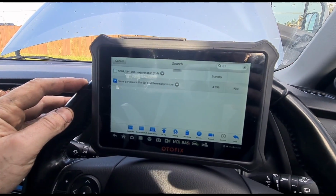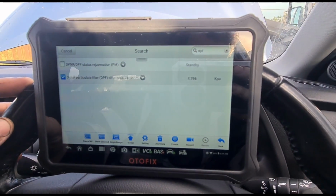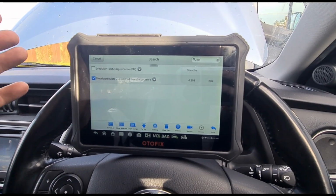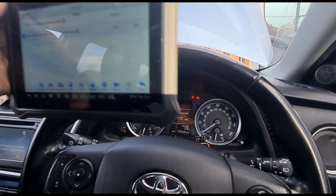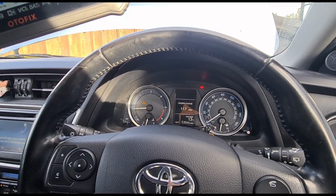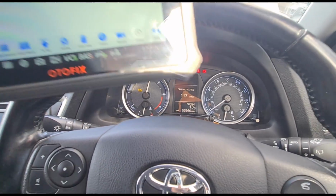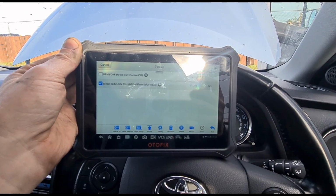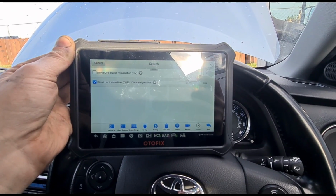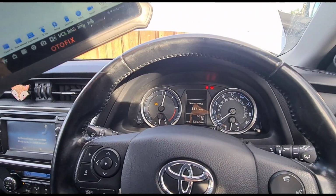Okay, on live data here we have 4.5 kPa, which is basically 45 millibars of pressure, so that is quite blocked for an engine that is just idling. Hold the revs up at just over 3000 RPM. We have 27 kPa, which is 270 millibars.